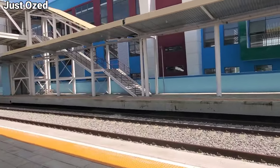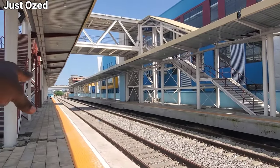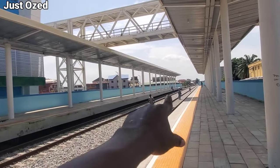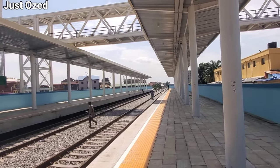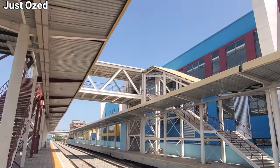And this is a platform. This is platform two, while that is platform one. That's where it started from, and it goes all the way down to that point. As you can see, this is what we have right here at Yaba train station. This is the platform. So basically, this is all we have going on here at Yaba.